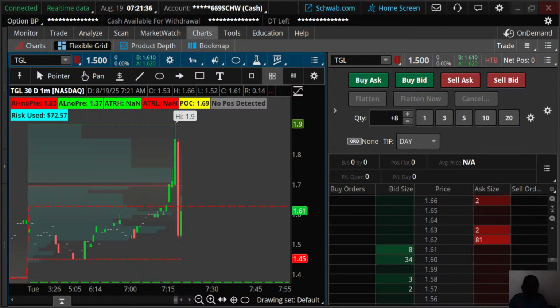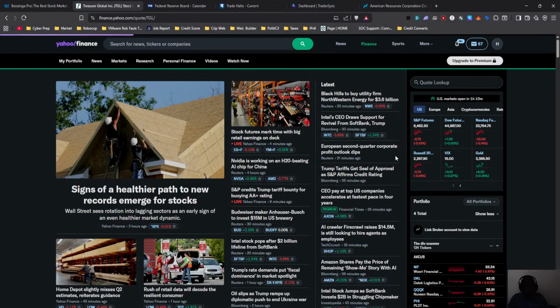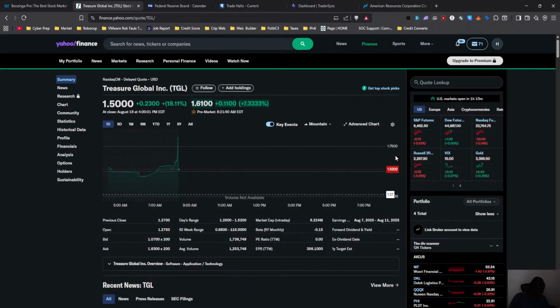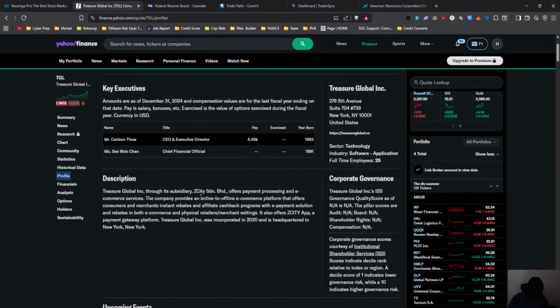Let me see where this is actually located. TGL, Treasury Global. Man, that thing was dope. I was looking at it, I was like, oh wow, it might go over $2. And then I looked over. All right, so let's go to our profile and see where this thing is located. Treasury Global through its subsidiaries, Z Cities, I don't even know what these abbreviations are. Citydale, I don't know, man. Boulevard, I don't know. Offers payment processing and e-commerce services.